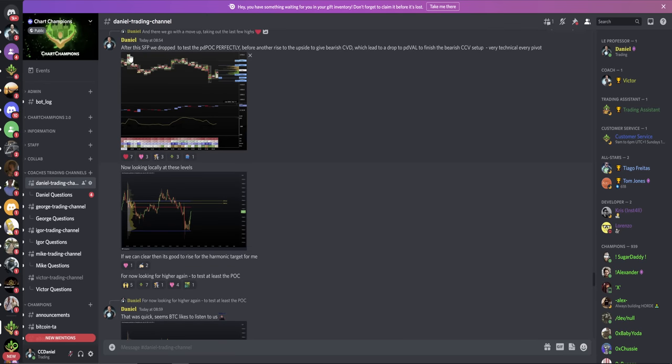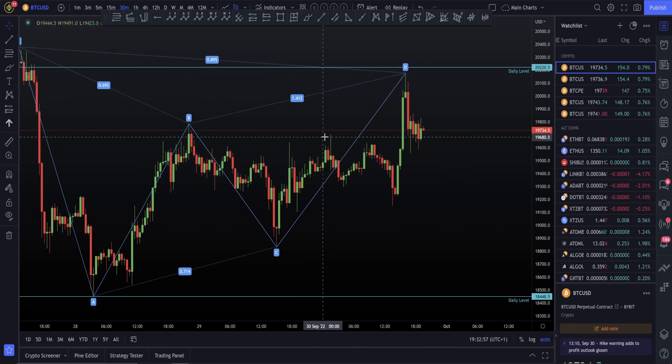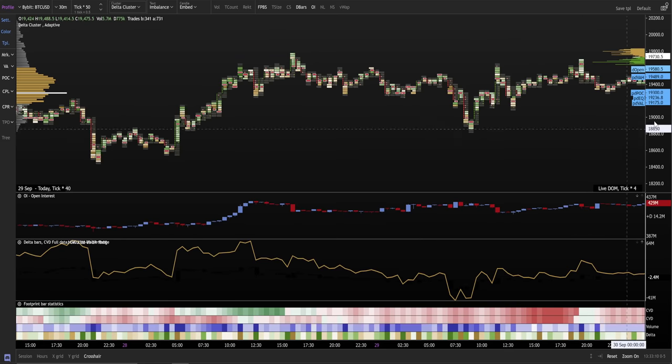Okay, you see this. We had a swing failure pattern last night, dropped to test the point of control perfectly before another rise to the upside to give bearish CVD. I'm going to explain this here. We had this swing failure pattern of this last high. We dropped to test the previous day point of control. We got a retest of that high with bearish CVD divergences before this final drop to the downside, which hit the bearish CVD setup target of the day, daily open, previous day value area low.